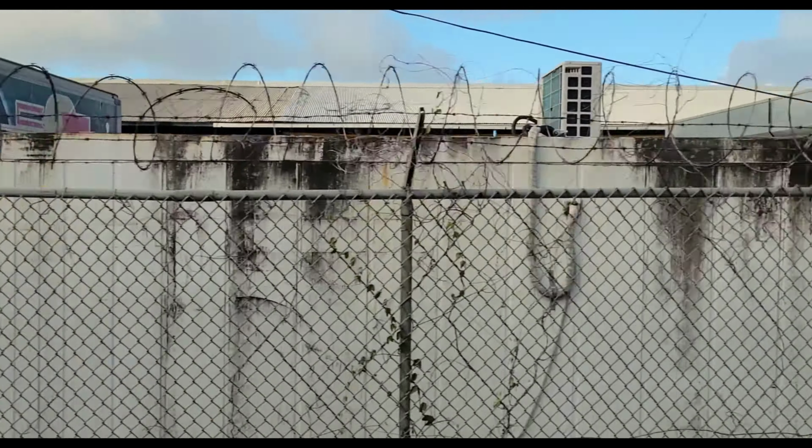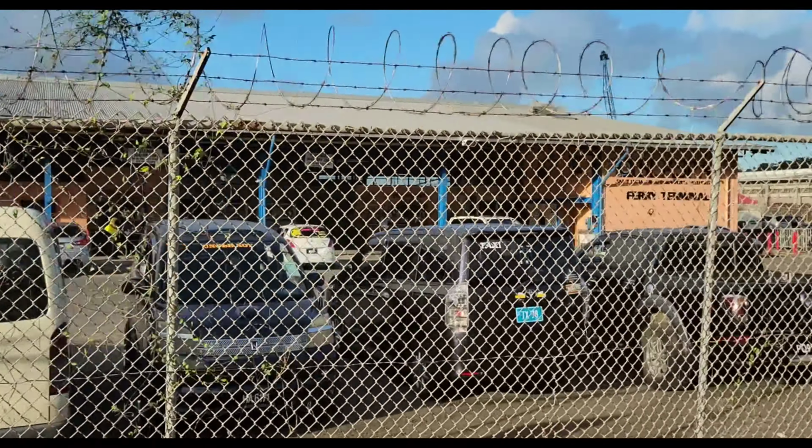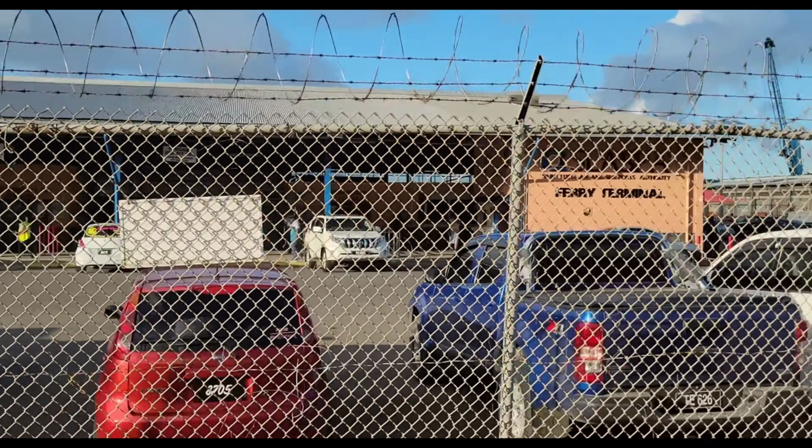There's the ferry that goes to Saint Martinique. Oh, this is it right here, Saint Lucia Seaport Ferry. Oh, okay, yeah.